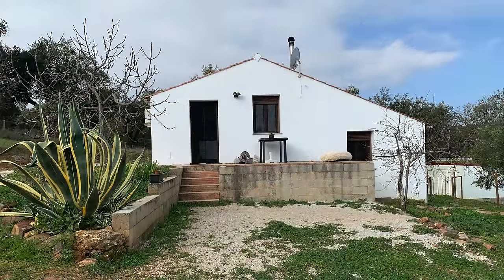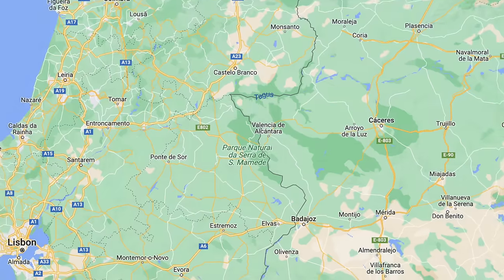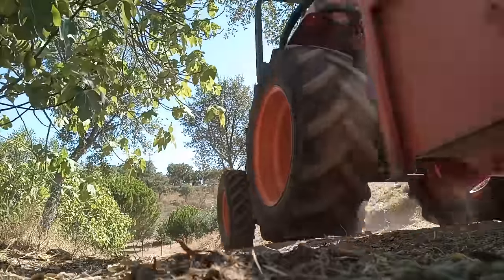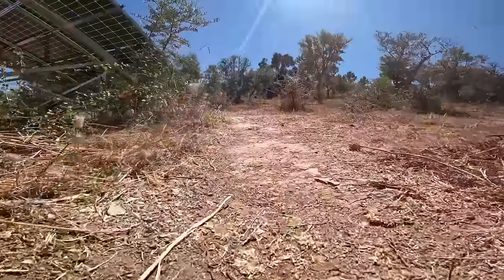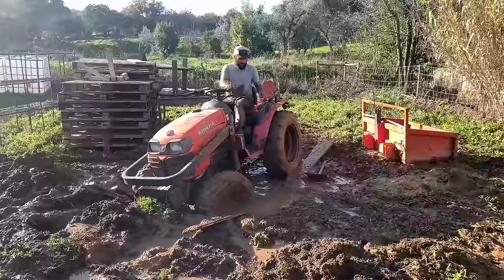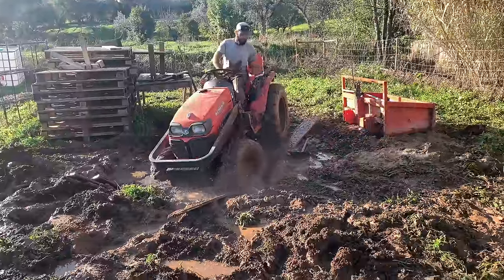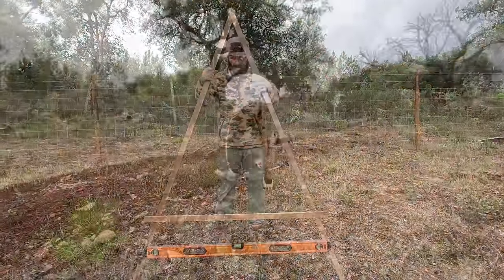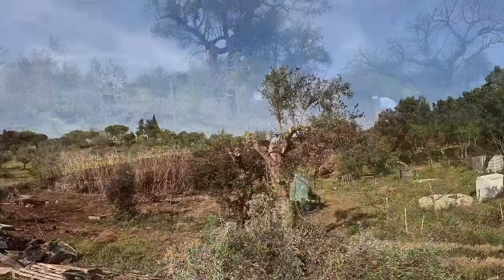In February 2022, we found our perfect property in the beautiful Salmamard Natural Park in Alentejo. After 1 year on a homestead, experiencing one of the hottest summers and wettest winters on record, we've learned a hell of a lot, but we're learning more every day. Follow us as we navigate life on our Quinta, doing many of these things for the very first time and acquiring a bunch of new skills along the way.